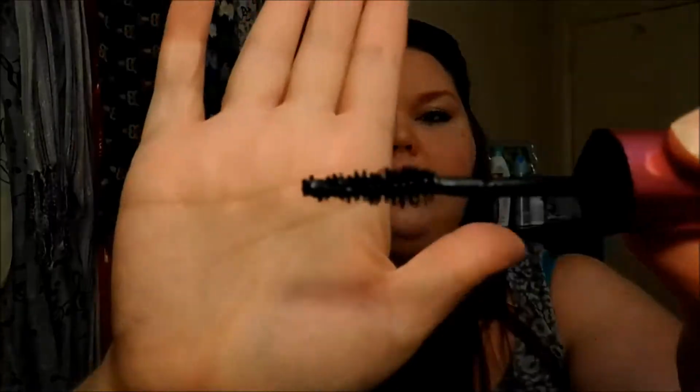Oh, I just love this sound. Look at this. Look at the way it bends. Oh my gosh, you guys. I think it's supposed to do that on purpose. Look at the brush on that. That's so incredibly black. Look at this. So it bends and flexes. Can you see that? Oh, I hope you can see that. It bends and flexes so it can really get up in there.